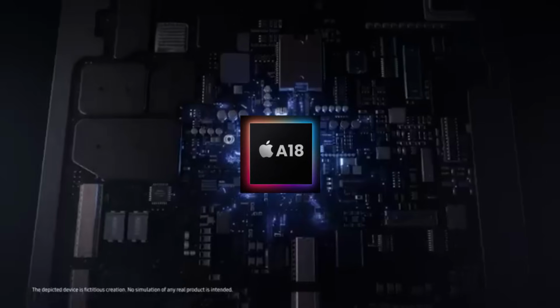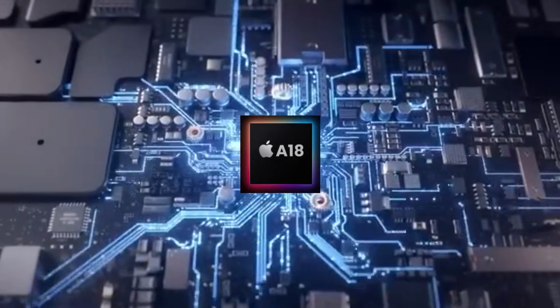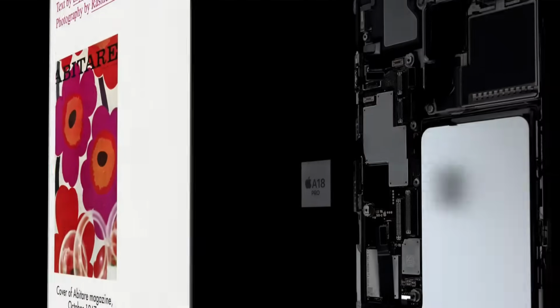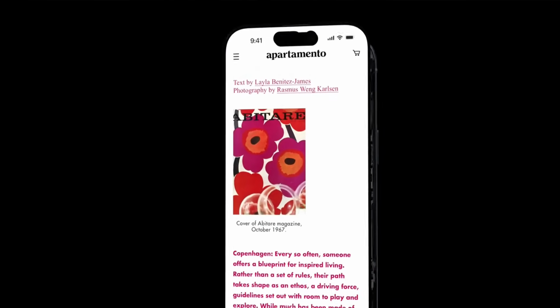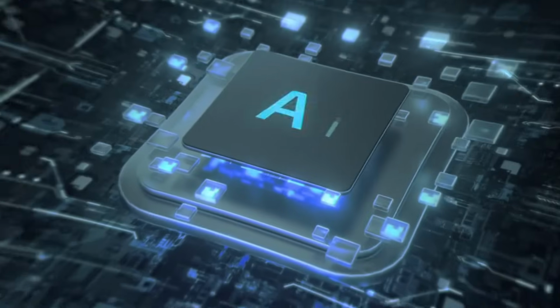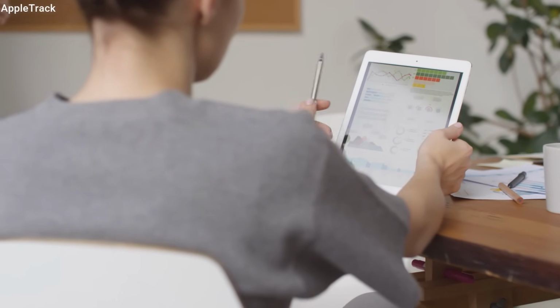For those unfamiliar with the technology, ARM's V9 provides the foundational instructions that power the A18 chip's design. With its powerful hardware, enhanced AI features, and premium design, the iPhone 16 Pro series is poised to make a strong impact in the market, appealing to users who seek cutting-edge technology and top-tier performance. Here's everything we know about the iPhone 16 and iPhone 16 Plus.